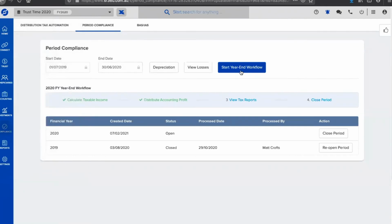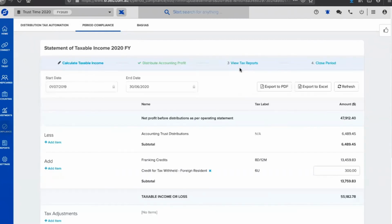Now, year end, I'm in a trust. I'm going to start what you'd know is probably create entries, but what you'd also know if you've processed a trust is really allocating your tax calcs and your beneficiary distributions. In this case, I've got a discretionary trust, but it'll work for unit trust as well. So we've got this wizard now where we can basically calculate the taxable income and generate the accounting profits and view the tax report. So it's this wizard-driven feature that really speeds up a lot of the processing.